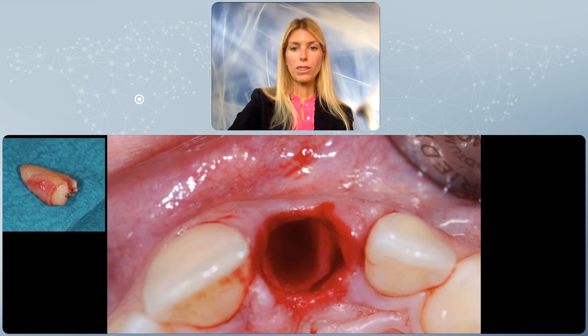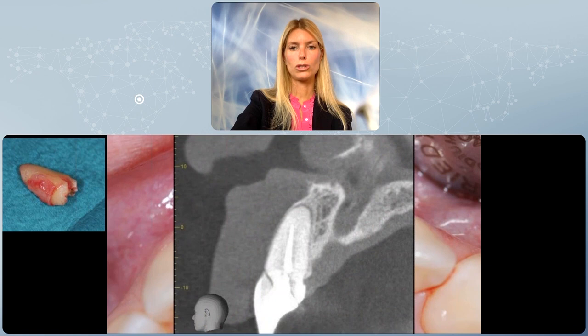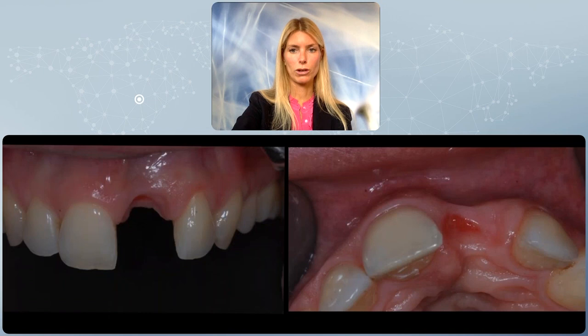Nothing was done at the time of tooth extraction. This is the CBCT scan due to the fact that the patient had been referred to me for an immediate implant placement. Otherwise, I would not have taken a CBCT scan prior to the tooth extraction, but I would have taken it after tooth extraction to allow vision of the remaining alveolar bone and the planning of the implant.